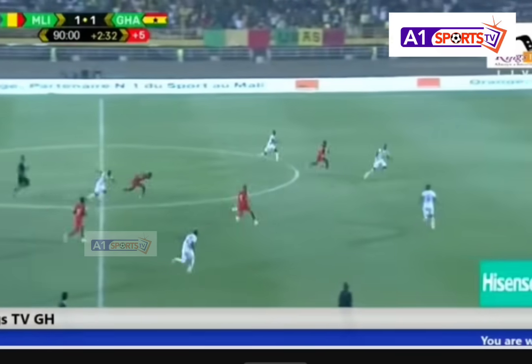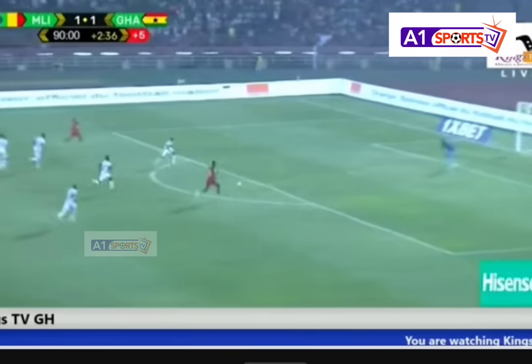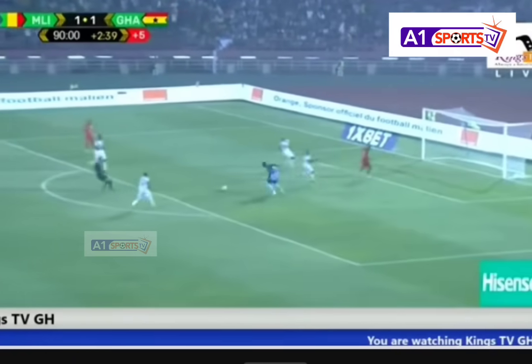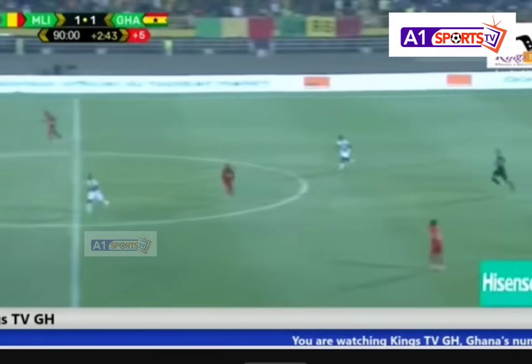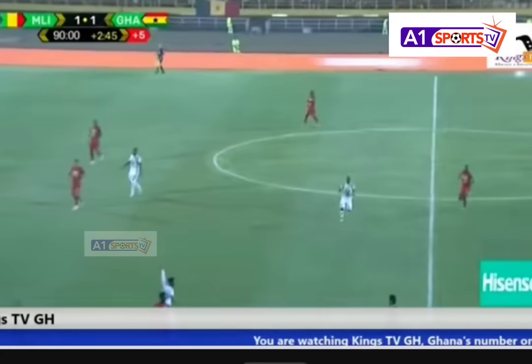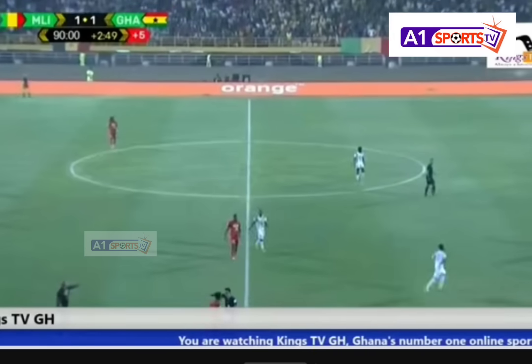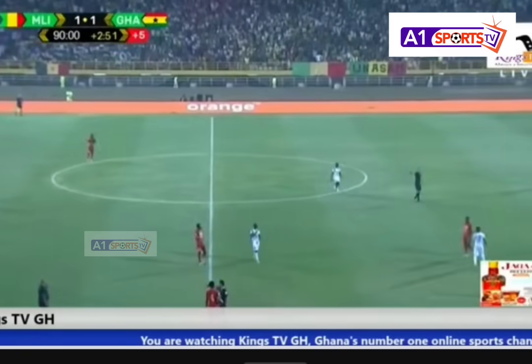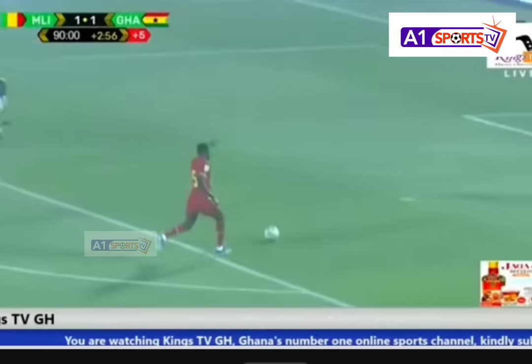Thomas Partey, Partey with Jordan. Oh, hey, Partey! Thomas Partey. What a miss!